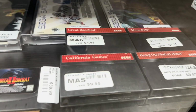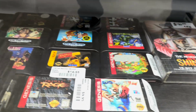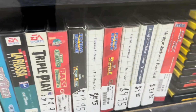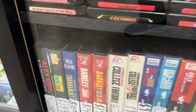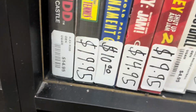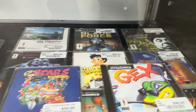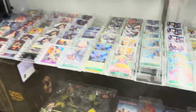So that's always good. A little bit of Master System stuff here. Revenge of Shinobi, CIB, 40 bucks. Great game, for sure. And some CIB, or at least boxed Genesis stuff here, pretty common stuff. Alex Kidd in the Enchanted Castle, that's a good one. $14.95, that's a good deal. And some 3DO, Gex. Got some action figures, guys. All kinds of stuff in this store.